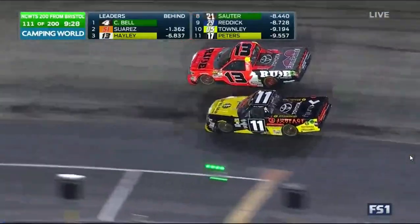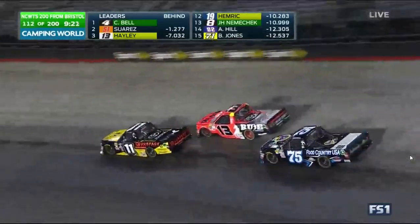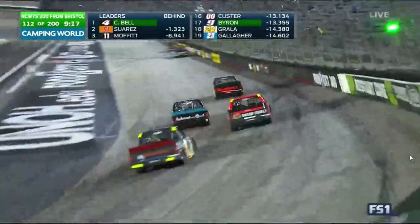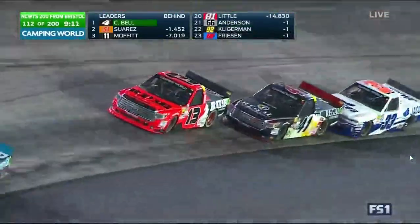Closest battle for one of the higher positions is right here. Moffitt under Haley for 3rd. And look at Holman coming through for 4th. He's there. That is awesome to see that team that runs frequently and a driver that we don't talk about every week get up there and be a story.